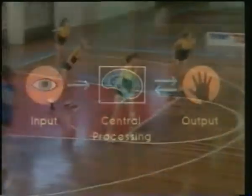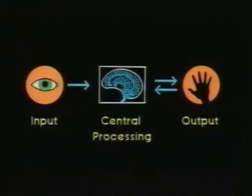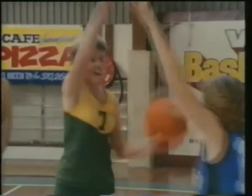When producing skilled movement, the human functions in a similar way to a high-speed computer. The player receives information or data from the environment in the form of cues from the senses, performs central processing in the brain, and produces skilled movement as an output. The cues are gathered by sight, sound, touch, and the kinesthetic sense, which internally monitors the exact movements of the body.